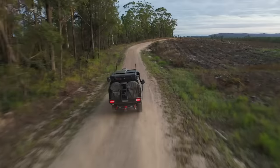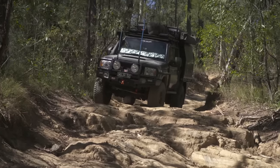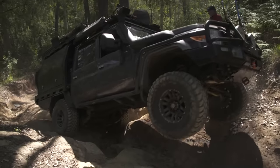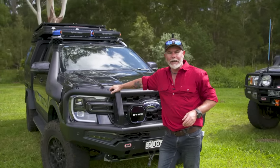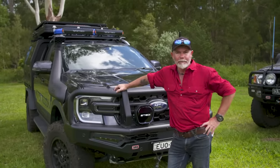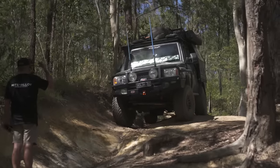For many years now, the 79 Series has been one of the ultimate touring platforms. Whoa! However, is it still the best option, or are modern dual cabs, like this new Ranger here, a better option to start with? I think you'll agree, both of these are absolute dream rigs.